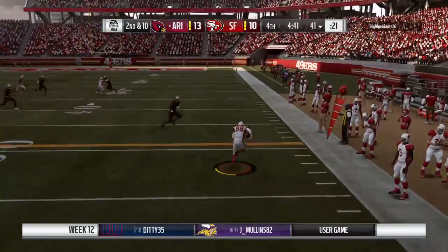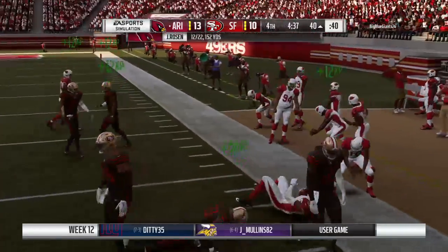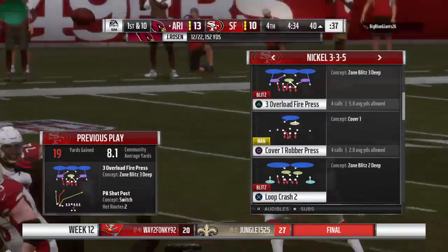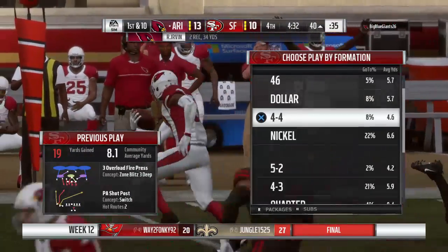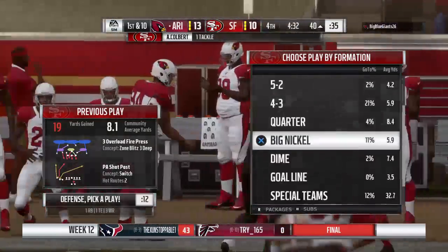Quick hitter here, it's complete. And he's able to get this one down to the 40-yard line. They call it a gain of 19, and it moves the chains. Well, I'm sure he likes this performance a little bit better than last week.